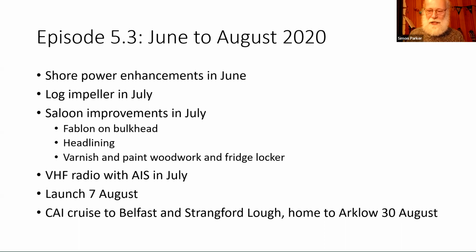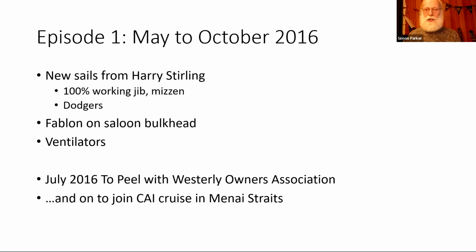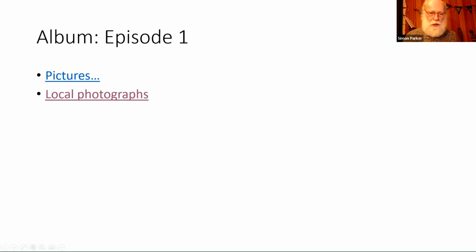I'm going to go back now to the beginning, to May 2016, and show you some photographs as we go through each of these periods of maintenance, of stripping out, replacing, and renovating generally. I have over 200 photographs here. It's about 600 megabytes of boatyard porn for you. I hope you enjoy it.